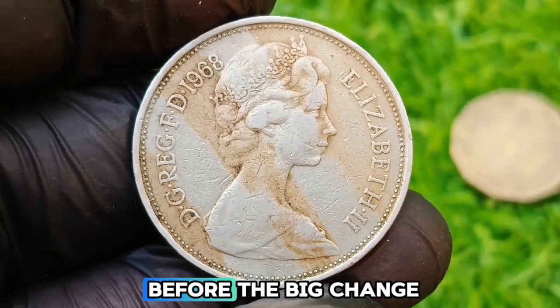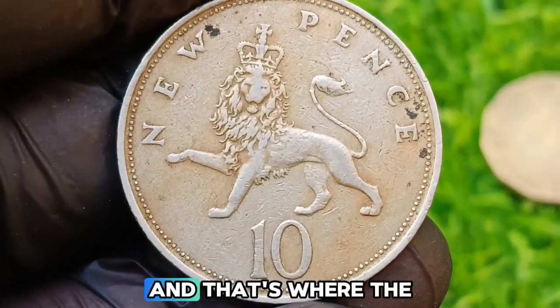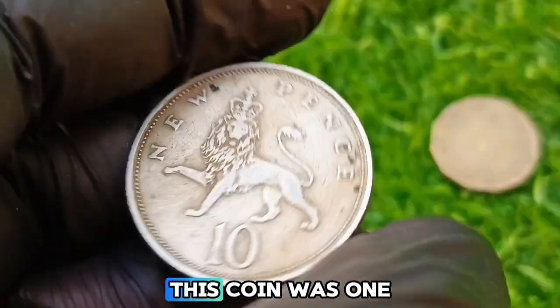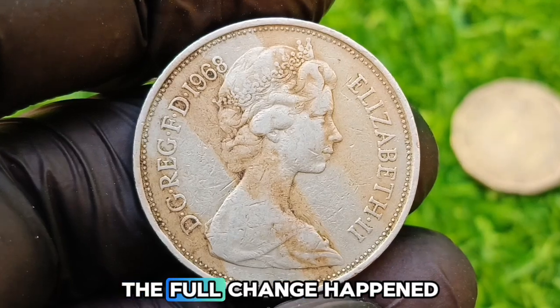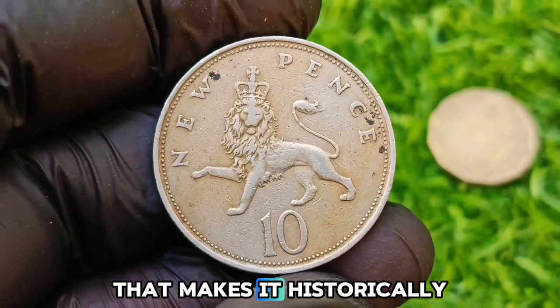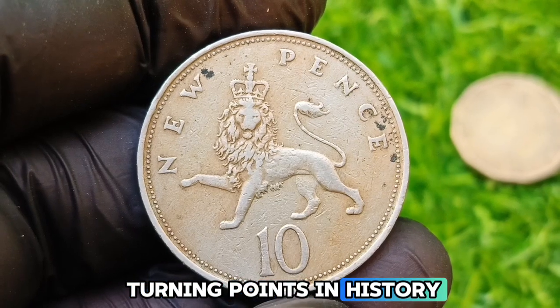But a few years before the big change, the Royal Mint started making coins to prepare people, and that's where the 1968 10 new pence coin comes in. This coin was one of the first decimal coins ever made in Britain. It was introduced 3 years before the full change happened, so people could get used to the new money. That makes it historically important, especially for collectors who like coins from turning points in history.